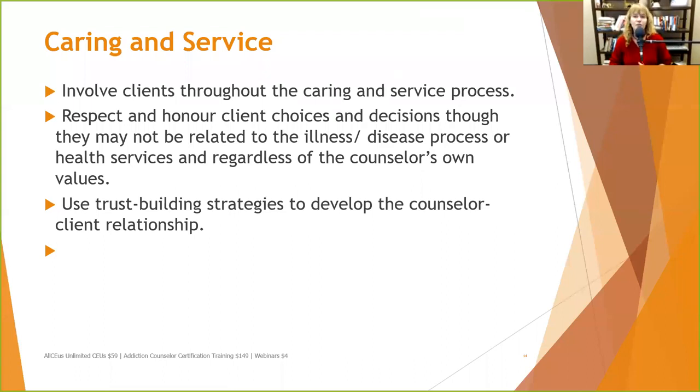We want to respect and honor client choices and decisions, though they may not be related to the illness, disease process, or health services, and regardless of our own values. You may not agree with what your client's going to do. You may not agree with the decisions your client wants to make, but it's your client's decision. So we need to respect and honor those choices.